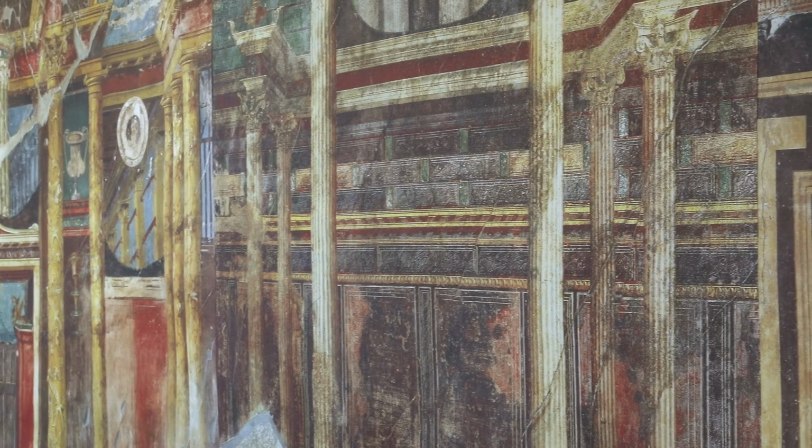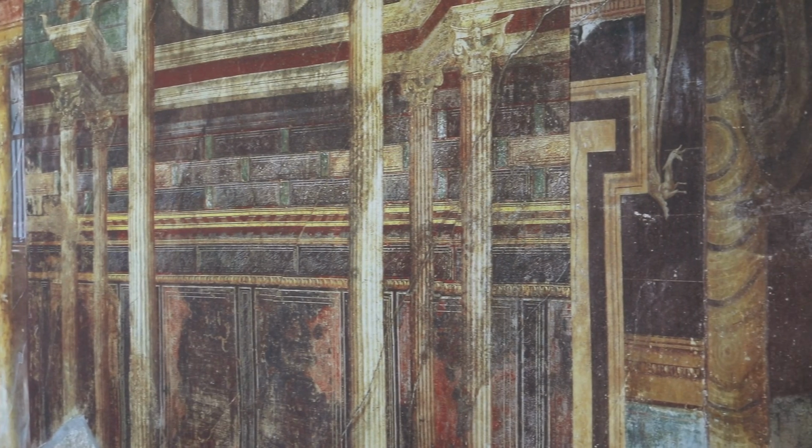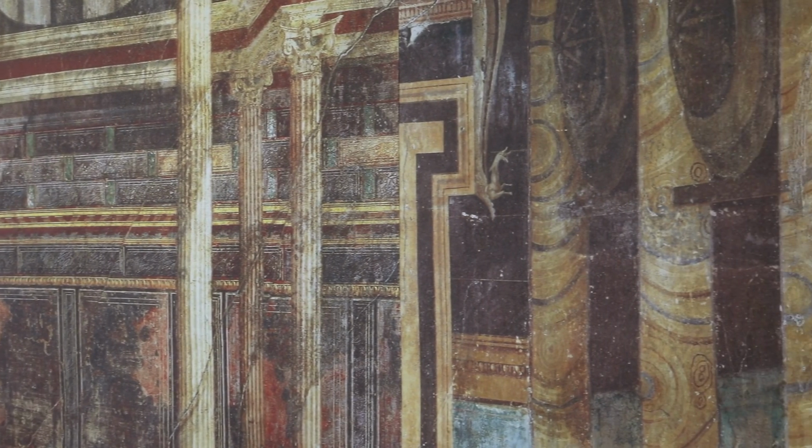This whole exhibition is a kind of panorama, visually a giant panorama, but also historically it stretches all the way from the ancient frescoes of Pompeii through to modern cinema.